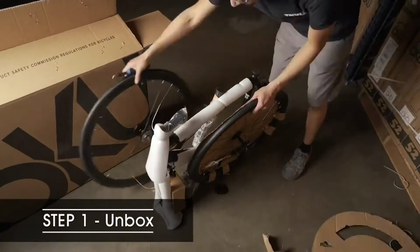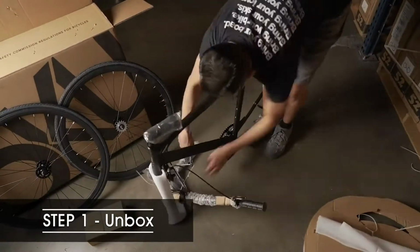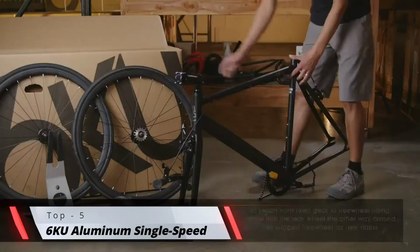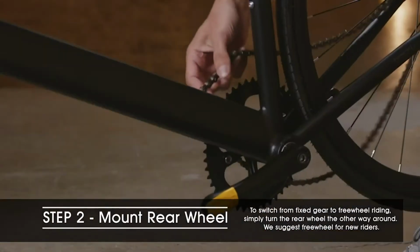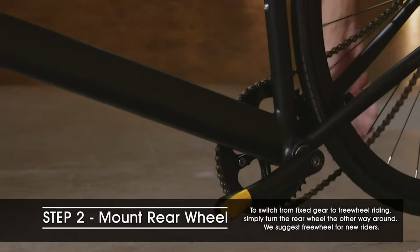First, remove the bike and parts while saving the box. Then cut any zip ties or padding off the bike. Take the rear wheel and loop your chain around the cog or free wheel and secure the chain on the front chain ring before mounting.